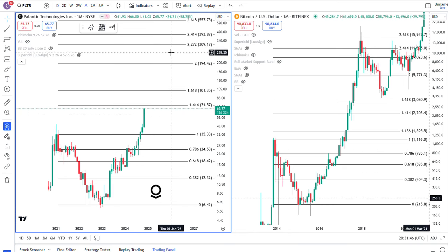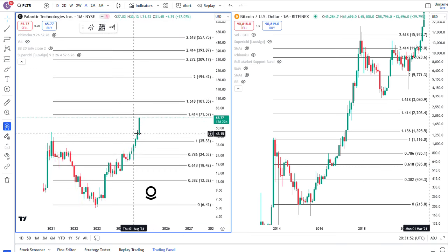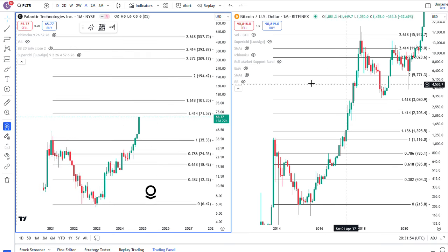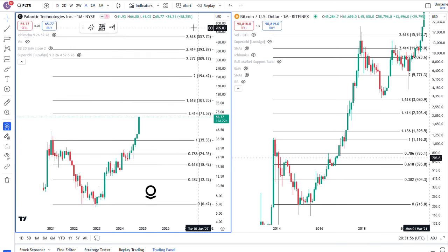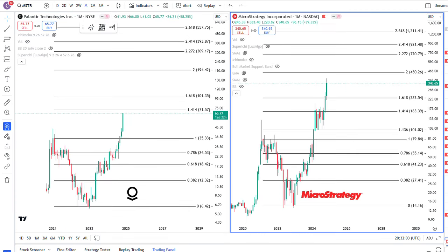Bitcoin goes all the way up to something ridiculous like the 2.618 over here, like what Bitcoin did, right? For Palantir, if it just went in a straight line like that, it would hit $500, $600, somewhere around there, right? What is another potential scenario that can happen? Well, another potential scenario is this: it could be hitting some very strong resistance zone around $71.57, which is going to be the 1.414, right?